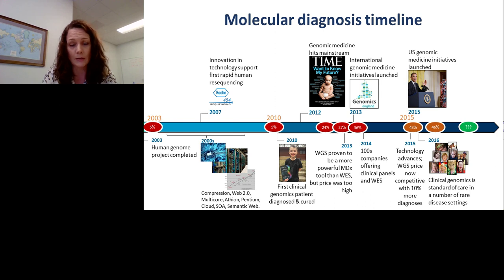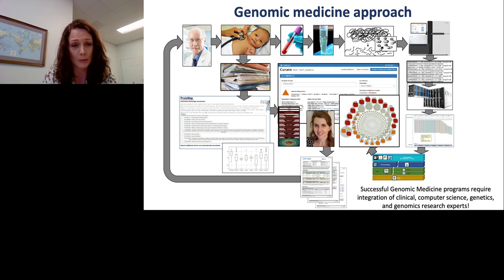So what do I mean by genomic medicine? Well, this is the process where we have a patient, we obtain blood, we extract DNA, and we go on to sequence that DNA using one of these next generation sequencing machines. We then take those short sequence reads, map them to the human reference genome, and identify all of the places where that patient is different from that reference.